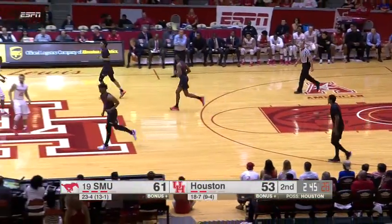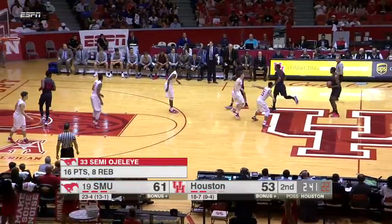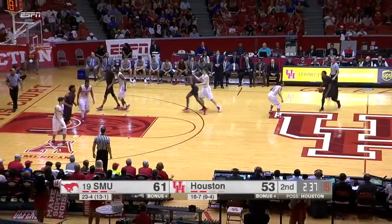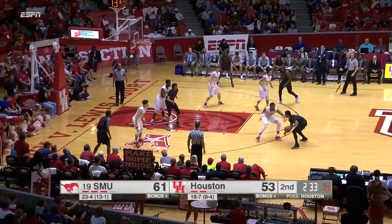So under 3 minutes here. Houston raced out to a 13-point lead early in this one. SMU came roaring back to make it a close one at halftime. Watch for SMU to get into their 2-man game here at the top. See how Houston handles it.